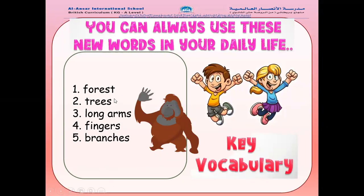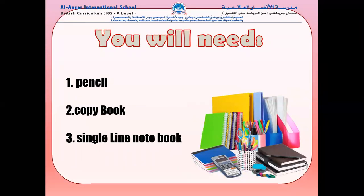I will say the keywords, you will repeat and you will clap. Let's have some fun with keywords. Number 1, forest. Number 2, trees. Number 3, long arms. Number 4, fingers. Number 5, branches. Amazing, class. Let's move on to our next slide.